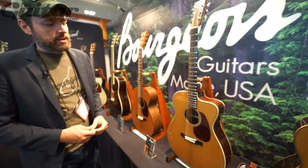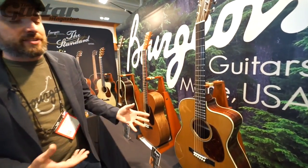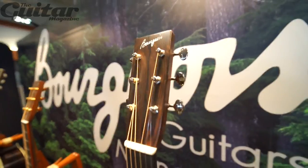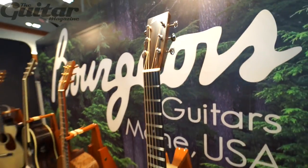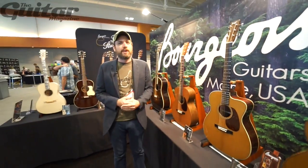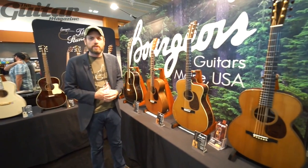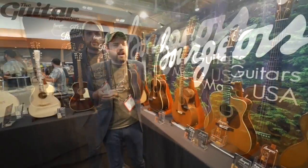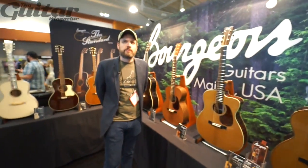And so we do offer that even from the one that you're shooting here. That's actually Aged Tone Sitka. It's torrefied Sitka. We offer that right at the start. That's included in our standard price if you'd like it. And also Adirondack is included in our standard price if you like it. That's a big part of what we believe in, the integrity of those woods and what they do for our tone. We build guitars that we think are going to be awesome and cool.